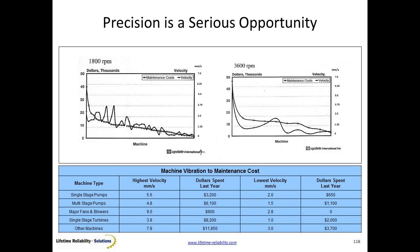What we found when we start doing precision maintenance, there's some real cost benefits. This is a record of vibration levels in equipment. As the vibration levels come down, the cost of maintenance comes down. These are real data from the US organisations. We have tabulated information.